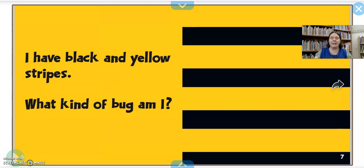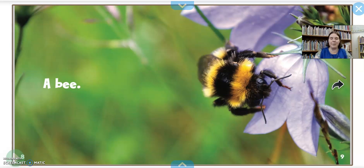I have black and yellow stripes. What kind of bug am I? Do you have any guesses? It's something that's yellow and black stripes. Let's see. A bee. Did you guess a bee?